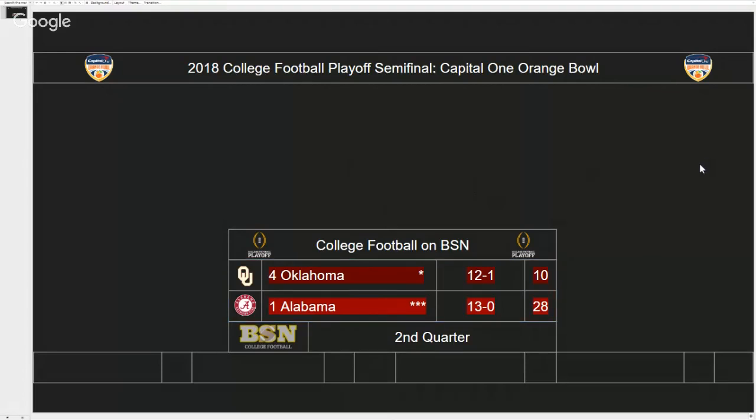And welcome back. 28-10, 3rd and 1 coming up here. Tagovailoa is going to go ahead and be back at quarterback here with 2 guys tied into the left side. And now they're going to go ahead and change it up here. And a false start. In Alabama, that was actually a very smart move.